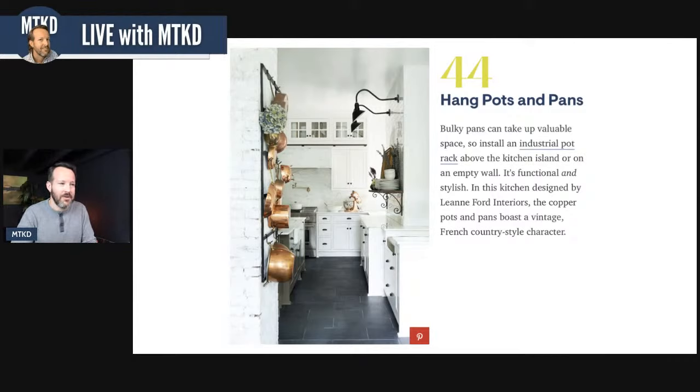No one's going to come in and judge your pots. I hope not anyway. Kick them out if they do. Or just don't cook them anything. But if you need to hang them, that's a good way to do it.